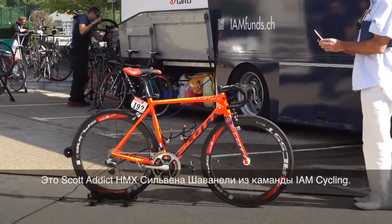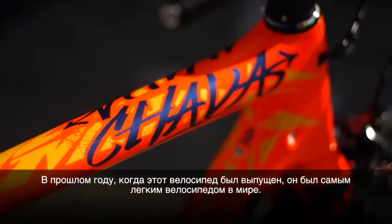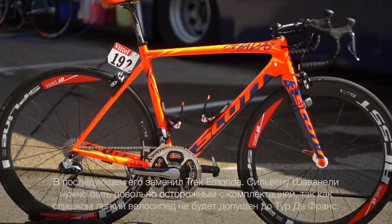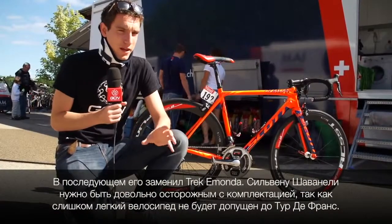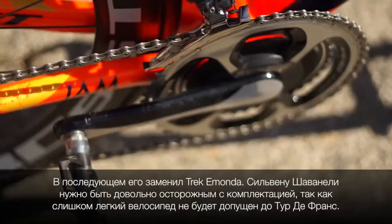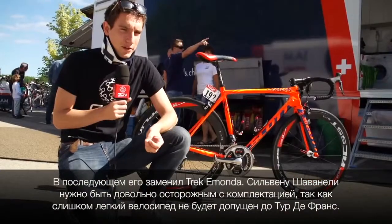the Scott Addict HMX of Sylvain Chavanel of I Am Cycling. Now, last year when this frame was launched, it was considered the lightest production bike in the world. Now, that's since been superseded by the new Trek Emonda, plus a few other disputed claims. But what it means is that Sylvain Chavanel has to be quite careful with the kit that he runs in order for this bike to be heavy enough to be allowed to ride the Tour de France.